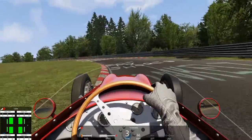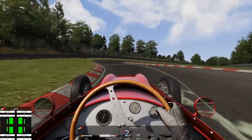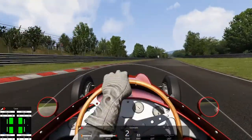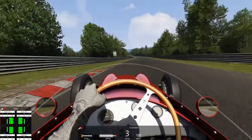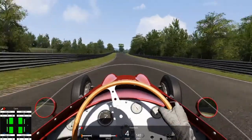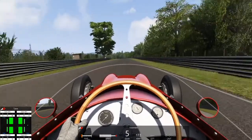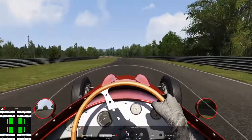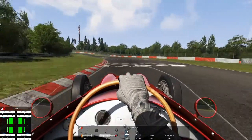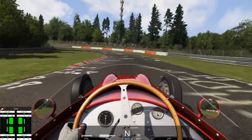As I understeer, you can see I need as much help as possible too. We make our way through this little complex here. You can see it's really easy to hang the tail of this car out as we make our way past and up towards the Ring Tree. And you can see just how much I'm having to correct the car as I try and turn it into this left-hander and get the car slowed down.